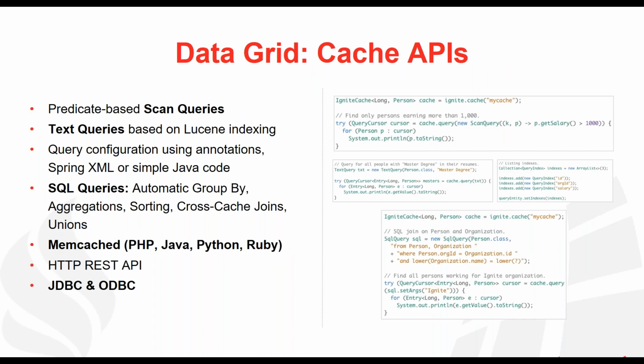Next, please. So, cache APIs. We were speaking earlier that Java is probably the most used language, but there's a number of other ones out there, and for most of those we have an API. So we speak your application's language. There are a number of different APIs available to talk to the grid itself, including ODBC and JDBC, which gives you full SQL grid capabilities. But you can also do text queries with Lucene indexes, and any other types of indexes that live in memory for SQL-type queries. Very robust as far as what languages it supports.